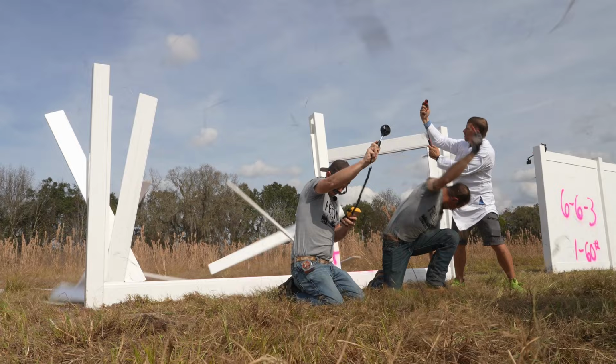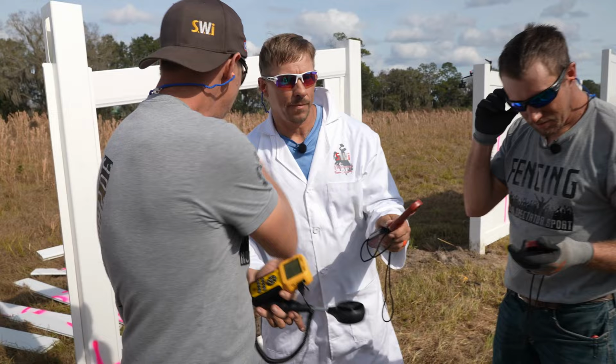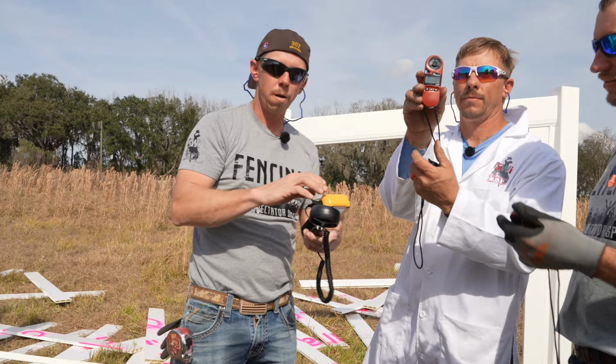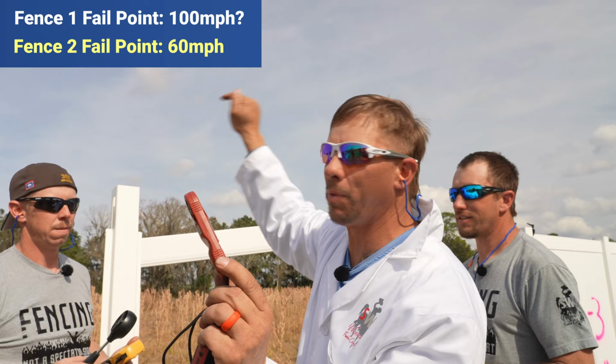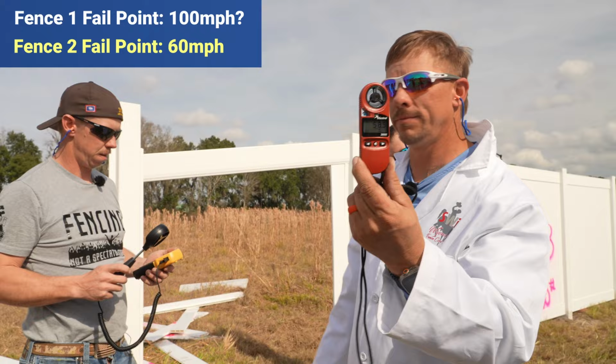So what I'm noticing with mine is the second this blows apart, all this wind starts rushing through and I get that high reading. Right before it broke apart, I had a lower wind reading of around 50, 60. So you'll see on mine, I've only got about 60 mile an hour winds. I was above the fence where all the air was flowing past it. They had higher winds down low. Mine was only at 60 miles an hour when this thing blew apart. Big difference. I think that's why we saw that rated so high.